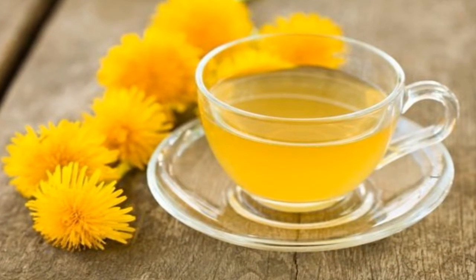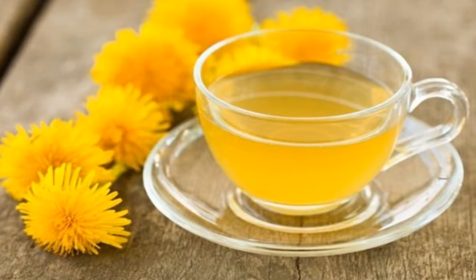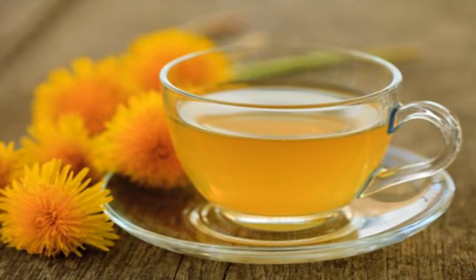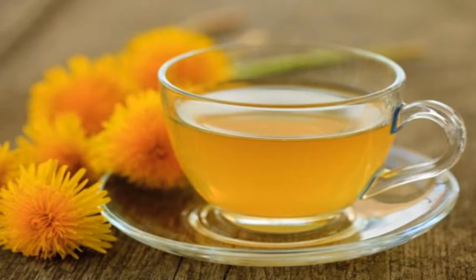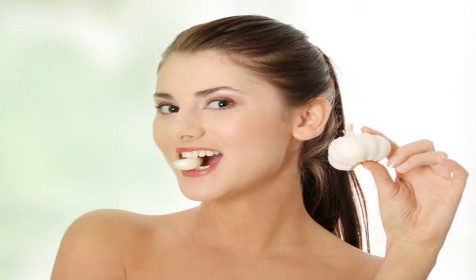6. Dandelion root. One of the many healing uses of dandelion root is to cleanse the liver. In fact, throughout history dandelion root has been a therapeutic solution for liver problems. It is best to drink it in a tea.